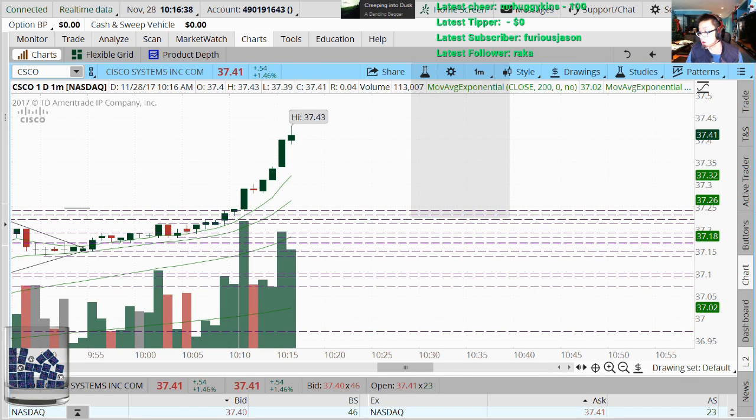37.33 is what we're looking for. Or what we're not looking for, right? We don't want to see 37.33. We just want to see it moving up. Could people be chasing the side? Yeah, people are definitely chasing the side.